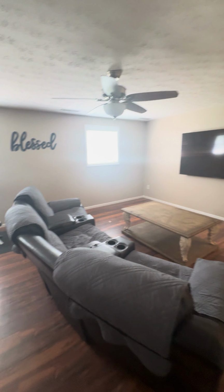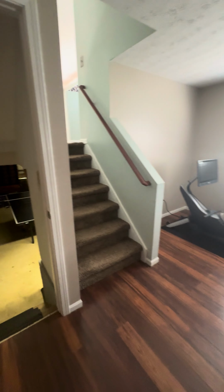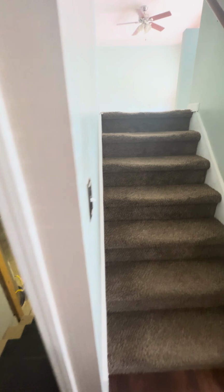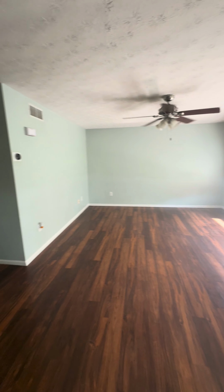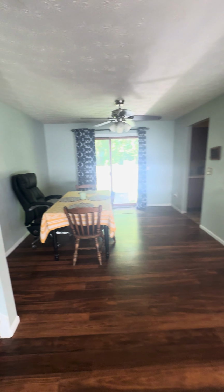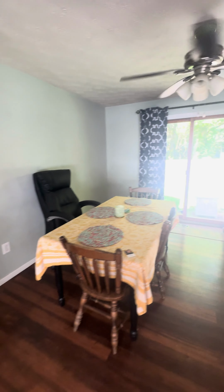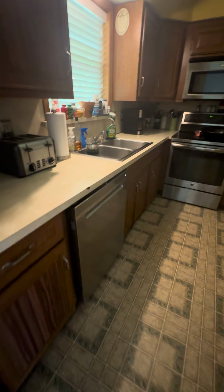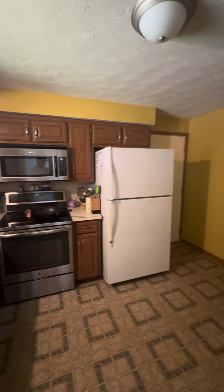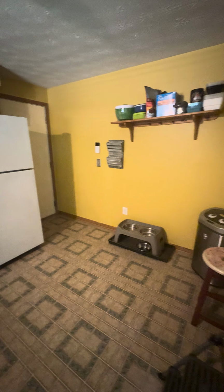Another view of this space here. Super clean. The must, nothing like that. Here's your main level. Formal dining space. And your kitchen. Pressboard countertops, older cabinets. It definitely needs a little bit of updating.